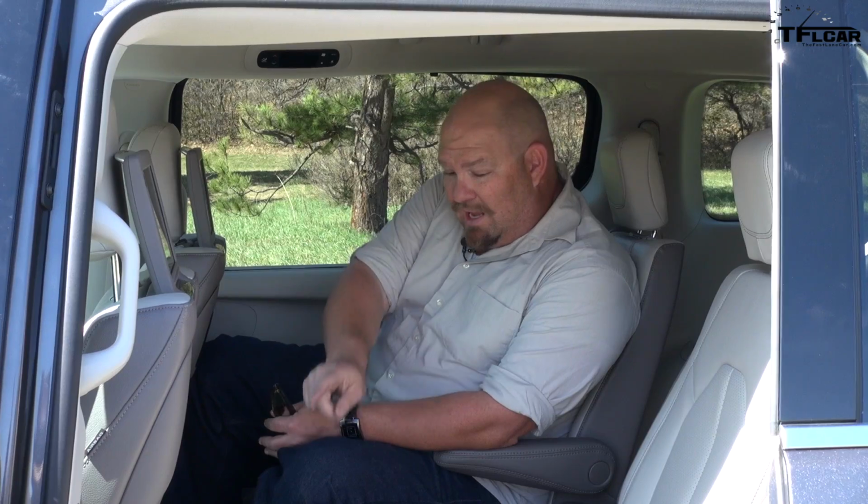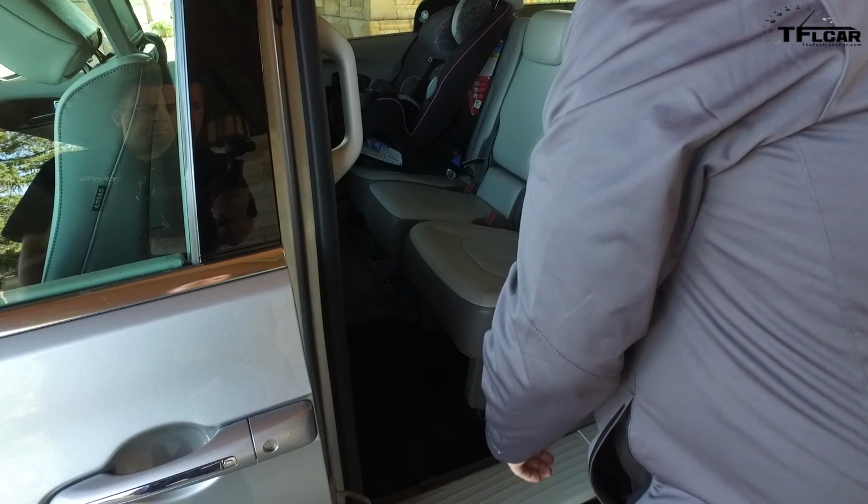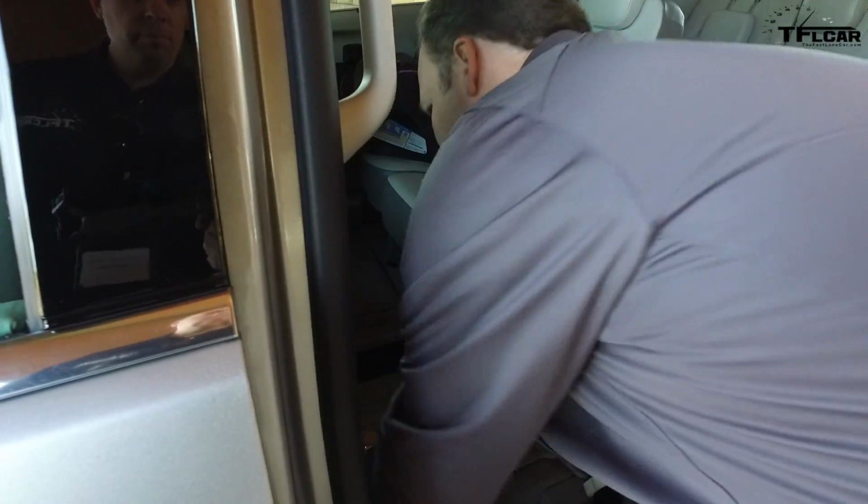Stow 'n Go seating. Now, they perfected it. It's very, very simple. These seats fold very quickly into the floor, and the cool thing is you don't even have to move the floor mat to fold them. What you do is you push a button, the seat pulls forward automatically, and then boop, folds right into the floor. The rear seats, just as easy. One lever pull, boop, boop, boop, into the floor.